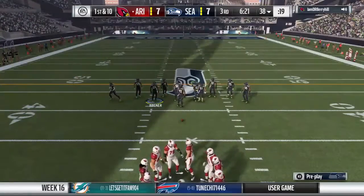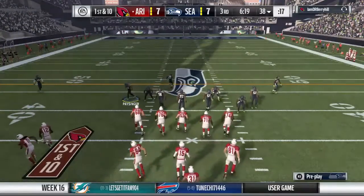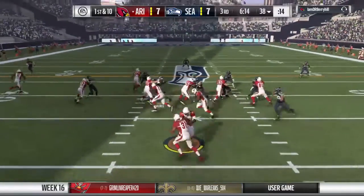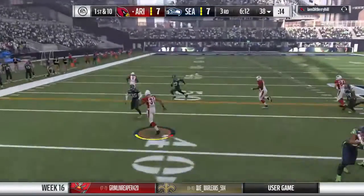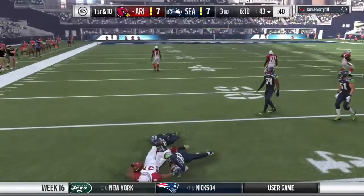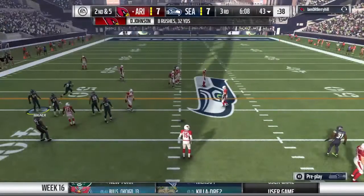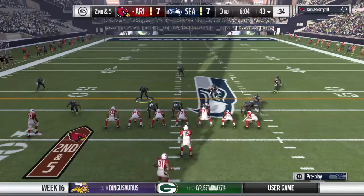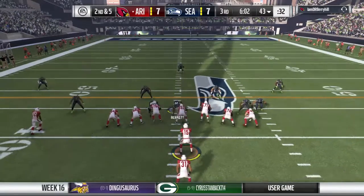So here we go, 1st and 10 now. Again, we'll see the pistol here. Again, it's Johnson. And some room to work. And he's across the 40, 3 extra yards to the 43. 5 yards on the carry. Good pickup on 1st down. And the offense moving quickly to the line.